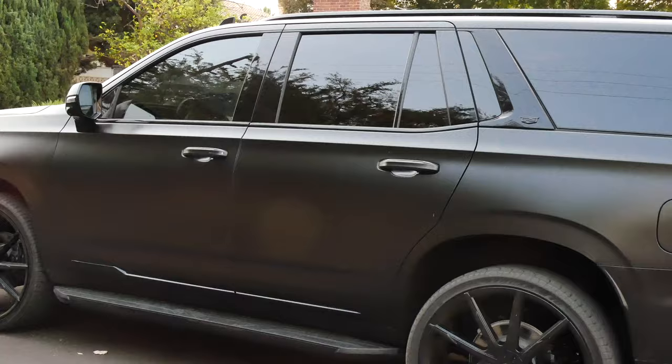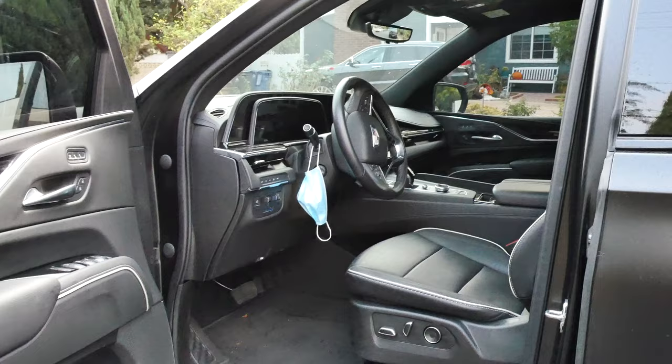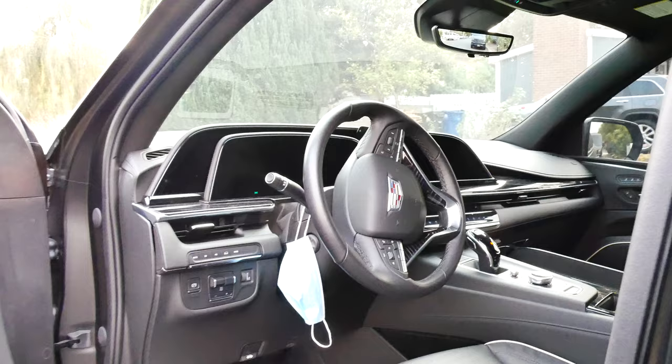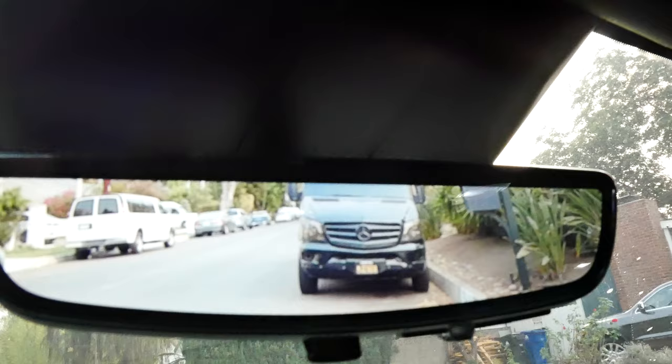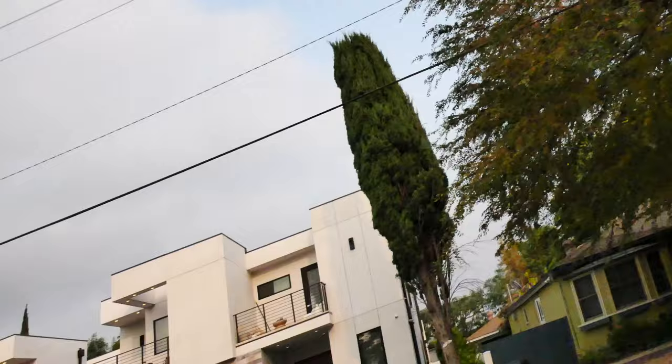Check this thing out. 2021 Escalade. Ooh, this thing is sweet. Look at that screen. Damn, this thing is amazing. Like a spaceship up in here. Look at the mirror. That's the camera back there. That's the camera looking. Cadillac, y'all outdid yourselves. The handles don't even open the door. It's a button. Bro, check this out.